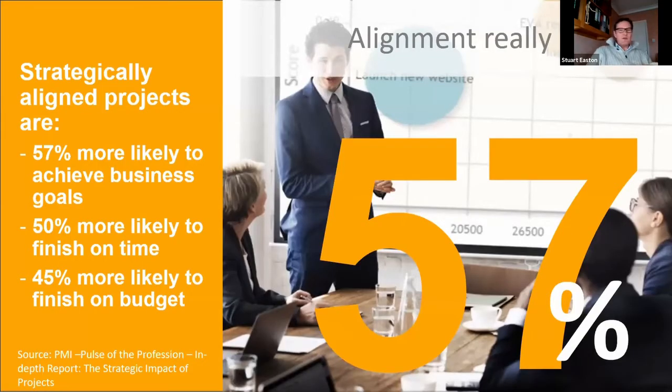Now, bringing this back to PMOs, we all care about the PMO scorecard. How many projects are we delivering on time? How many are on budget? How many actually hit the business goals that we had? And my guess is that most of you are measured, at least to some degree, on that triple constraint.